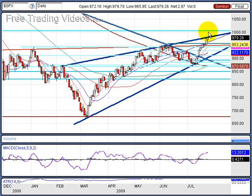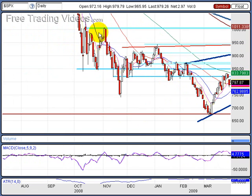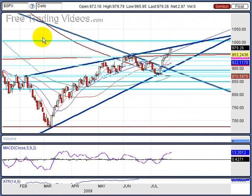I do see that there's an opportunity to go to 1,000, 1,006 to be exact on the S&P Daily. And that's based off of a high. If we go back right here, we have a swing high here and a swing high here. And this is back October 2008, November 2008. We go back here, I could see us getting to this level, which puts us at 1,006. But to do that, we have to break through this trend line or run up this trend line and hit it. So anything can happen here.